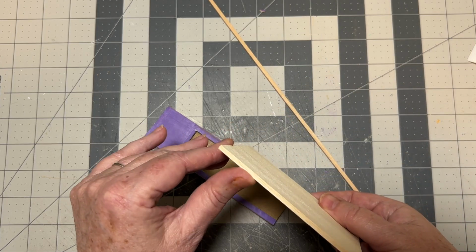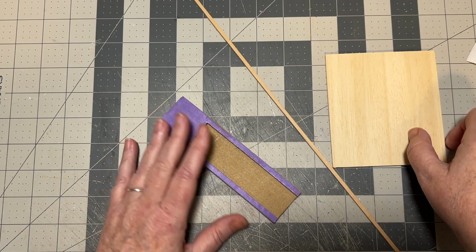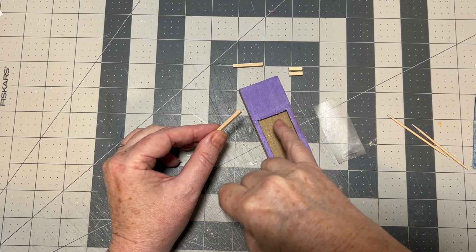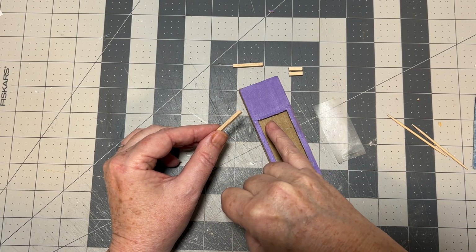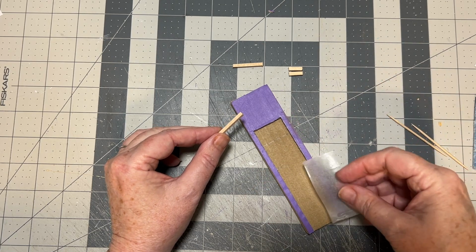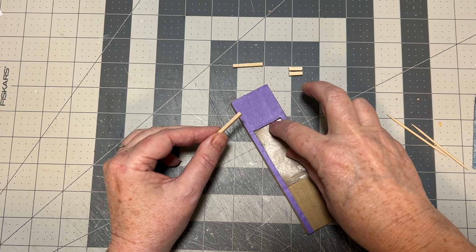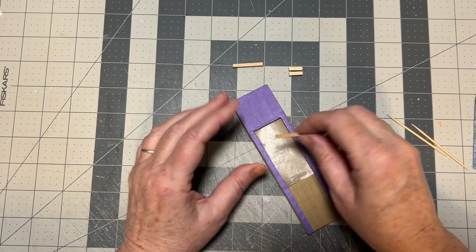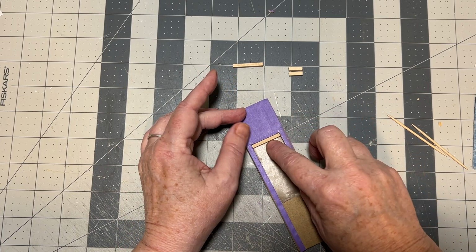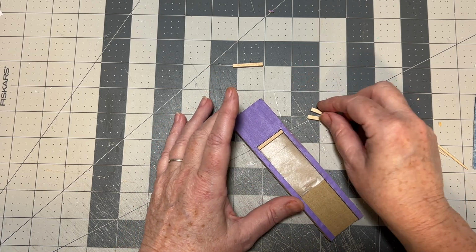I'm going to be using this 3/32 of an inch thick wood, or it's about 3 millimeters, because it's about the same depth as the one layer of cardboard that I've cut out. All 5 of the doors have a transom window at the top, so I'm going to start there. So I'm using this square wooden dowel, and it's about the same width as the piece of wood. So it's about 3/32 of an inch, or about 3, maybe 3.5 millimeters wide on all 4 sides.